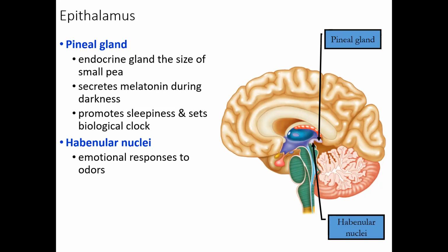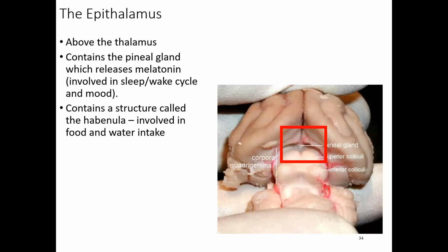That also ties into memories too. And we find that memories and emotions and odors are really, really linked together. So the habenular nuclei can let you be pleased or disgusted or nauseated based on the odor that you detect. So there's the epithalamus. It's above the corpora quadrigemina, hangs down right between the occipital lobes of the brain. And behind it, which doesn't show up here, is the habenular nuclei that allows us to deal with odors and certain levels of food and water, but primarily emotional responses to odors.